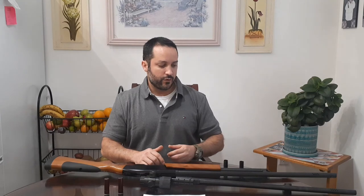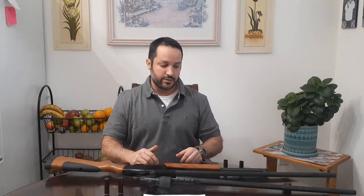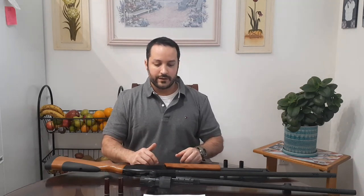As I said before, when you talk about shotguns, all you have to think about is versatility because of all the modifications and all the variety of combinations you can use. As I said before, I'm not trying to advertise one specific brand of ammunition. I would highly recommend you try several.